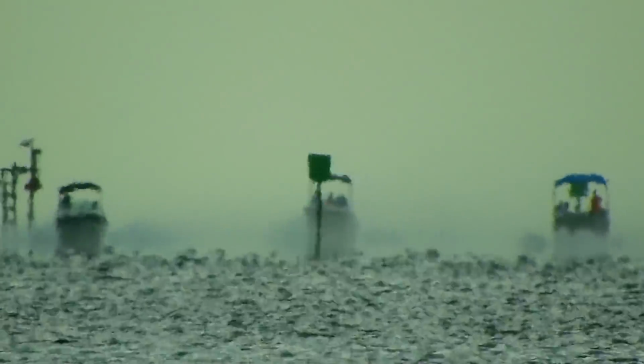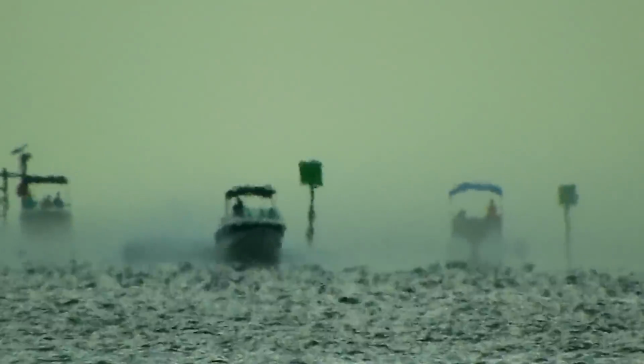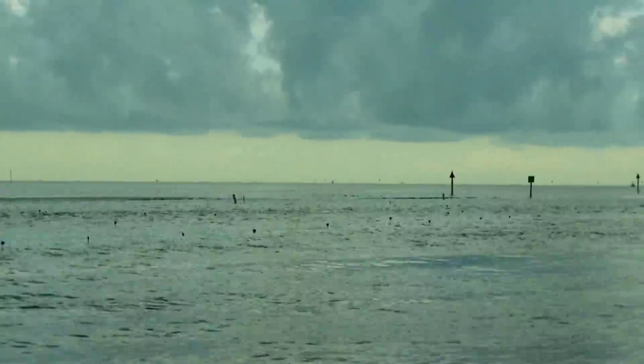But just check this out. Again, this is Florida. It's raining. It's July. And it is hot. This may have been June. I'm almost positive it's July, though, 'cause I think it's the 18th. Yeah, this was July 18th.